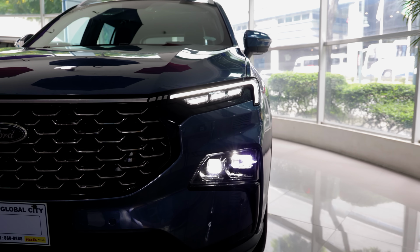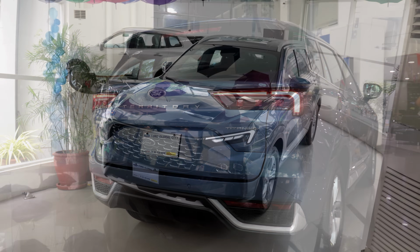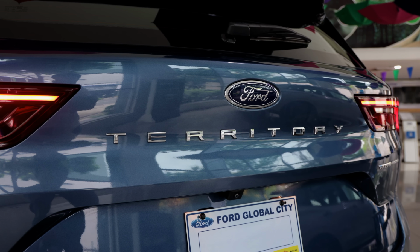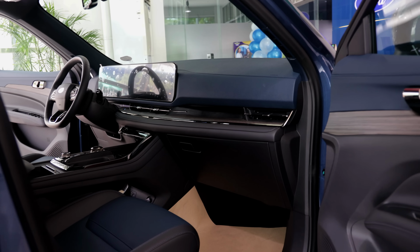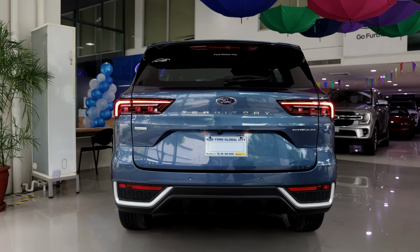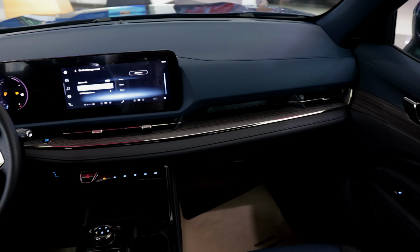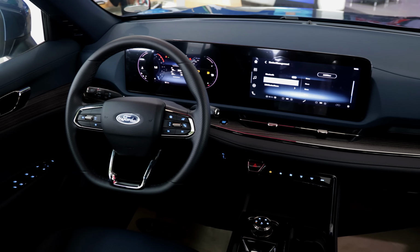In the local Ford lineup, the Titanium line is usually the top spec model. However, for the next-gen Ford Territory, the Titanium takes the place of a base model since there is a higher Titanium X trim. But with the price of the top spec Titanium X now at almost the same price as 7-seater crossovers from China, most people would likely go for this base Titanium trim.